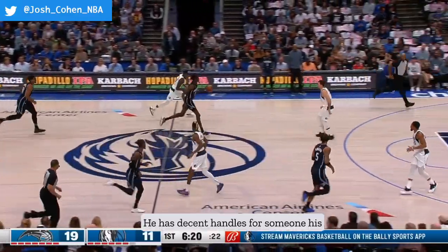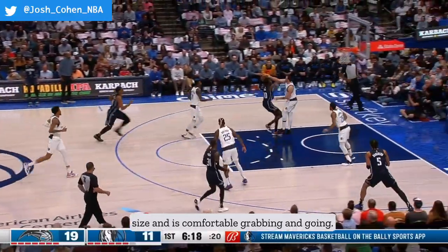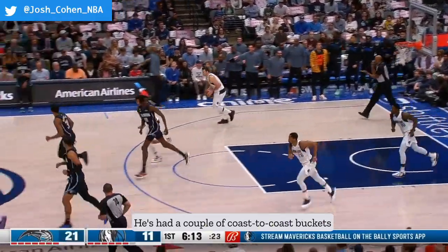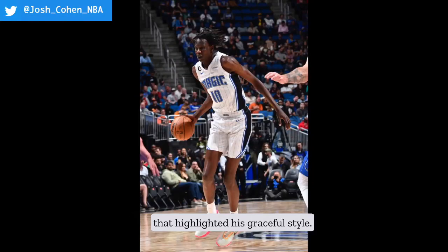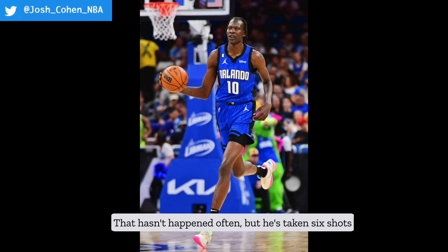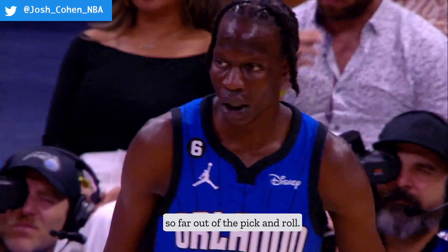He has decent handles for someone his size and is comfortable grabbing and going. He's had a couple coast-to-coast buckets that highlighted his graceful style. Super intriguing is when he's the ball handler in pick-and-roll situations. That hasn't happened often, but he's taken 6 shots so far out of the pick-and-roll.